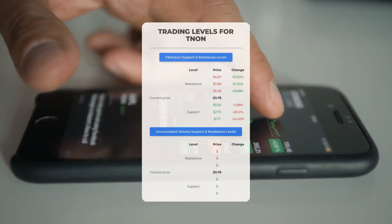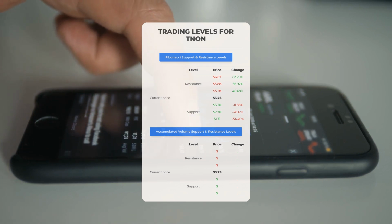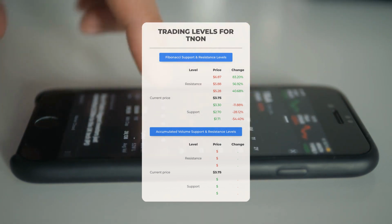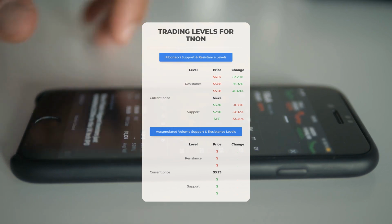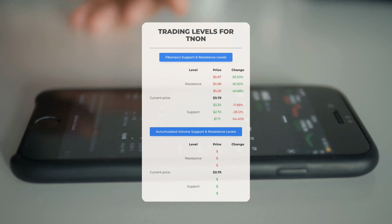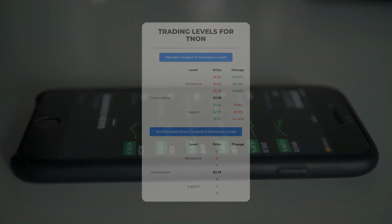Now let's discuss some potential day trading levels for Tenon Medical. There is no significant resistance from accumulated volume above, indicating that the stock could rise swiftly under favorable conditions. In this scenario, you may want to consider entering a position and using volume as a guide for when to exit. Conversely, there is also no substantial support from accumulated volume below. This suggests that the stock could potentially decline sharply under certain circumstances. Therefore, proceed with caution and consider making trades only if you are an experienced trader familiar with navigating such situations.